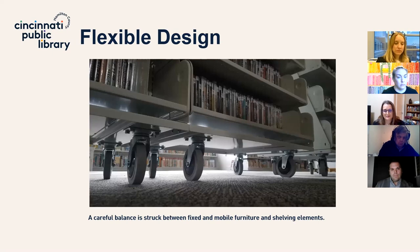shrink and flex to meet the needs of the community, where there is an overlap between the marketplace and adult and children's areas. Flexible design, casters. Finding that balance between fixed and mobile furniture and shelving elements to accommodate many programs and programs that change due to the need for density or possible distance, and still allow people to feel comfortable and safe in the space.